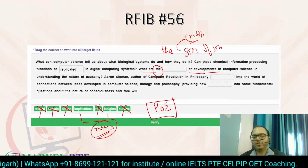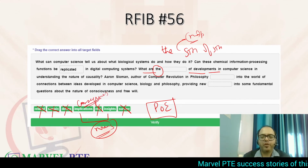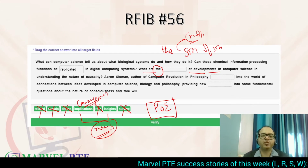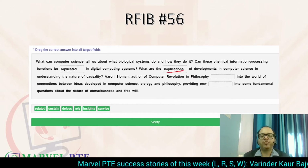So the answer for this one, what are the implications or insights of development? Implications क्या होते हैं? एक तरह से consequences. So what are the consequences of development? See how easy it can be. दो में से एक सही चूज करना बहुत easy है. So what are the implications of developments?